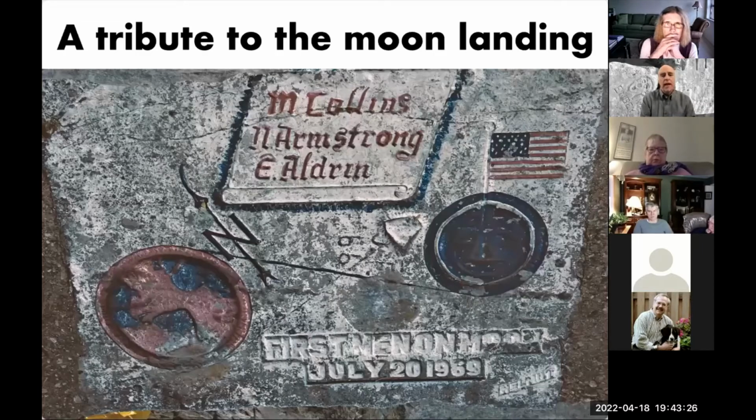Although this spectacular carving you would only see if you had a time machine, because this was at Montrose Harbor and it was destroyed when the Army Corps of Engineers rebuilt the harbor there. But this is an amazing carving. I mean, this was very large, several feet wide. The tribute to the moon landing. It was made by a carver named Helmut, who made some other spectacular carvings at Montrose Harbor, all destroyed in the early 2000s.